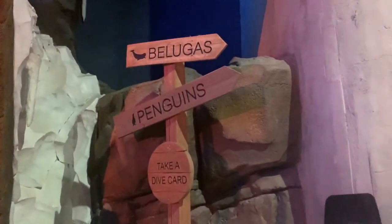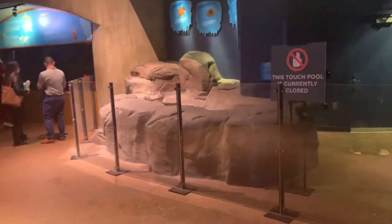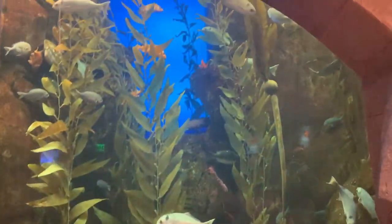To Cold Water Quest, which has belugas and penguins. Take a dive card. Don't know what that is. Touch pool closed. Here's our first friends from the Arctic.